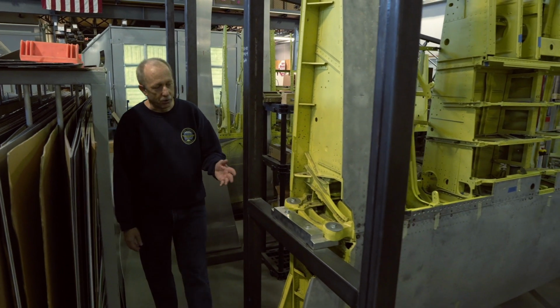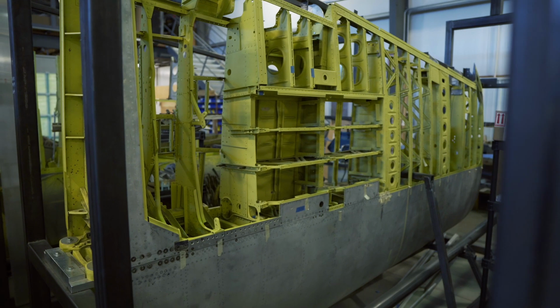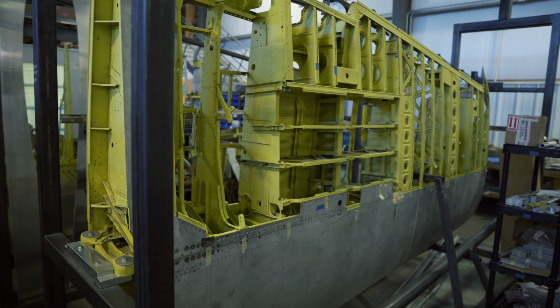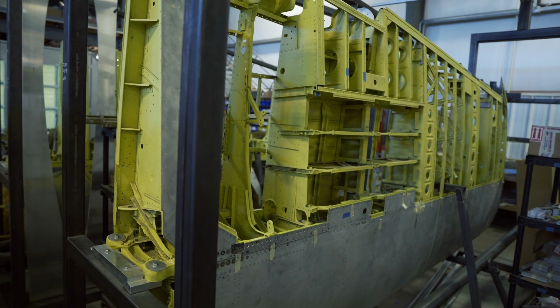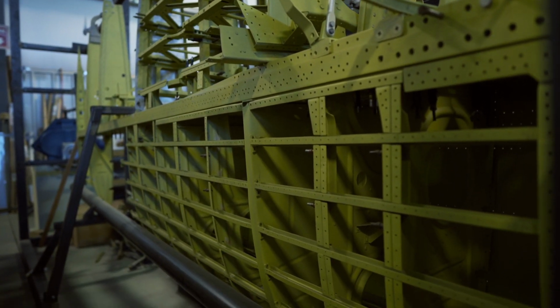Here we have an original Corsair wing that is going to be restored. It's in such great shape, it belongs to one of the many Dash 1D airplanes we're doing, that this wing will not need to come apart. It'll get a complete ground-up restoration, fresh paint, new fabric.